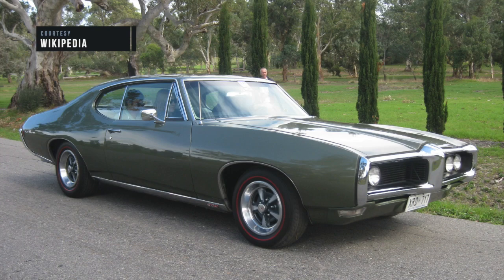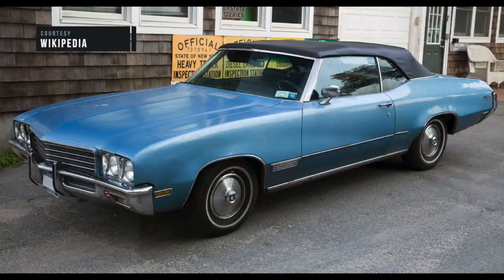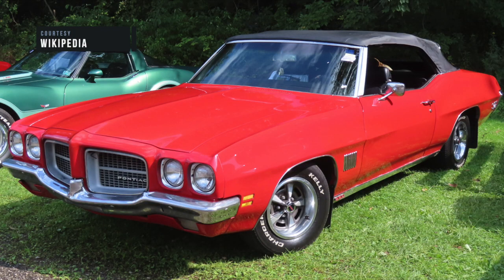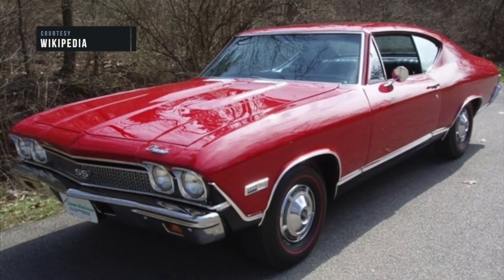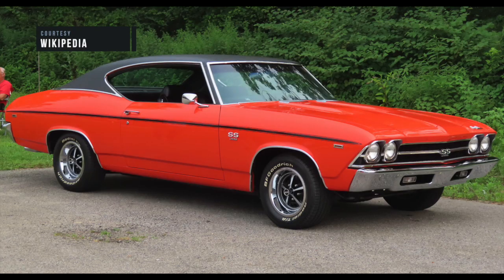So we're talking like the 442 and the Skylark, Le Mans. Yep. Yeah. Chevy Chevelle, of which one of my brothers had. That was a great, just the proportions and the way it sits, and it just has a great quality to it.